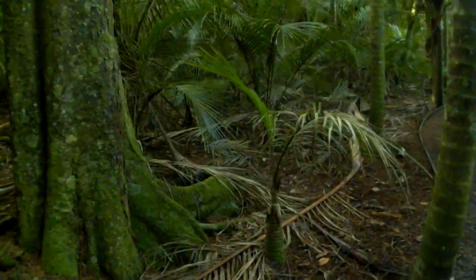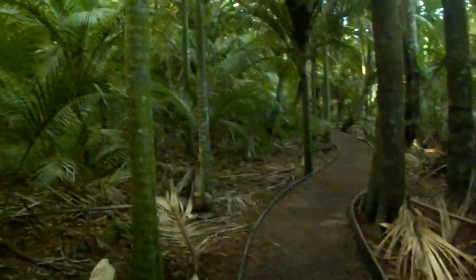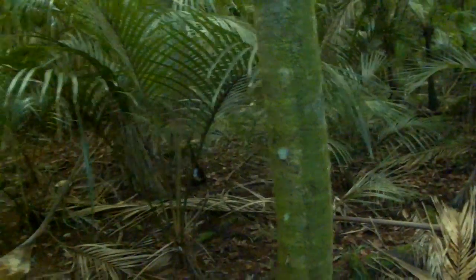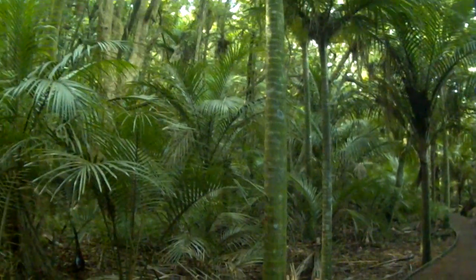Ooh, that's pretty. Perfect. And that's a pretty good example of a king palm. So, follow that. Alright, we're going to follow this king palm. It's that tree right there. It goes up and up and up, and then the big crown up top. Hence king palm. I made that up too.